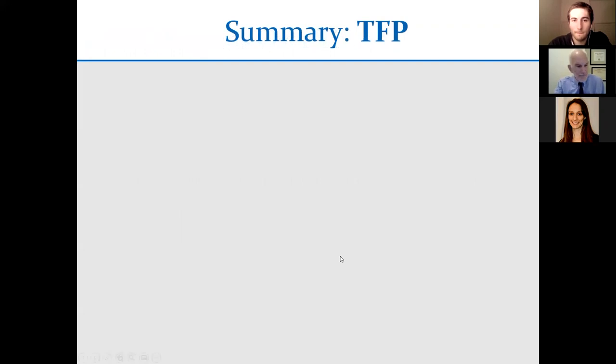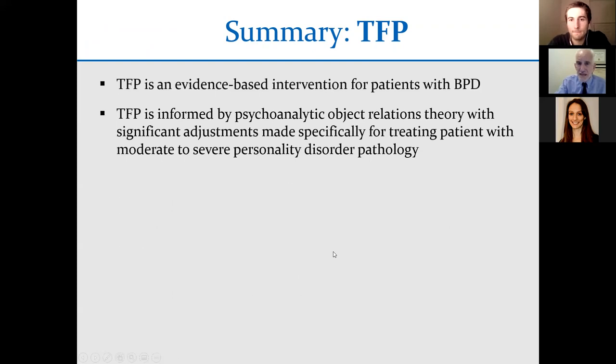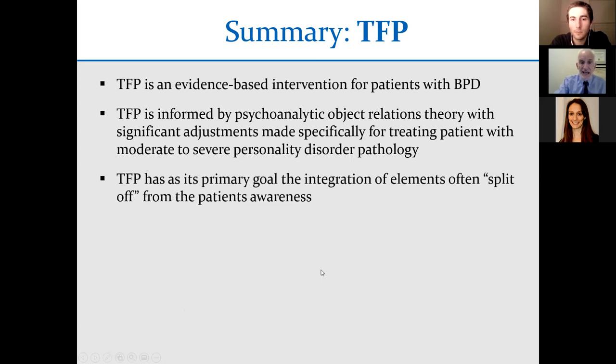So in summary, TFP is an evidence-based treatment for BPD. It's informed by psychoanalytic object relations theory with significant adjustments made specifically for treating patients with moderate to severe personality disorder pathology. It has as its primary goal the integration of elements that are often split off from the patient's awareness. For example, a borderline patient may not know that he or she can be experienced by others as victimizing or persecutorial. But over time, the goal would be to have that integrated so the patient can recognize that.